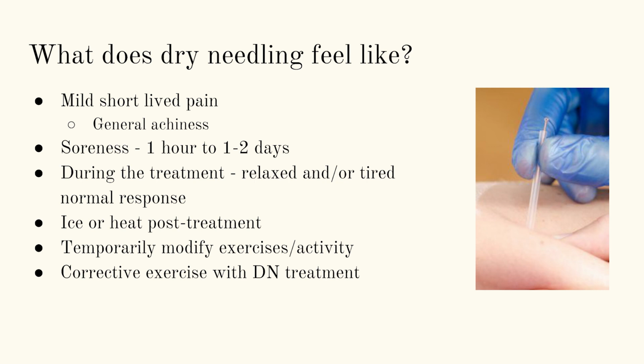Again, dry needling is only one part of your treatment. Some of the other therapy techniques might be used in combination to gain the best results. And we'll usually always provide you with some corrective exercise that will be progressed over time in addition to the physical therapy plan of care and the dry needling treatments.